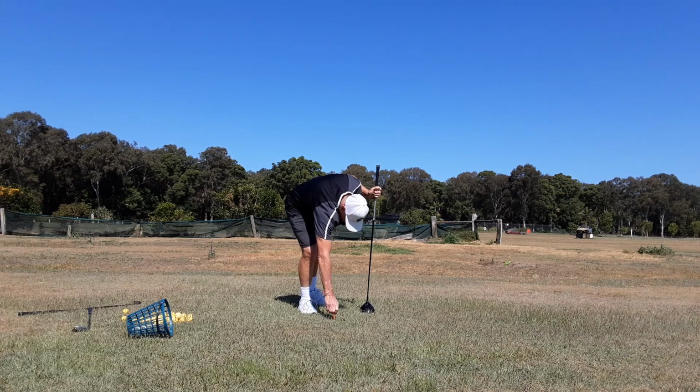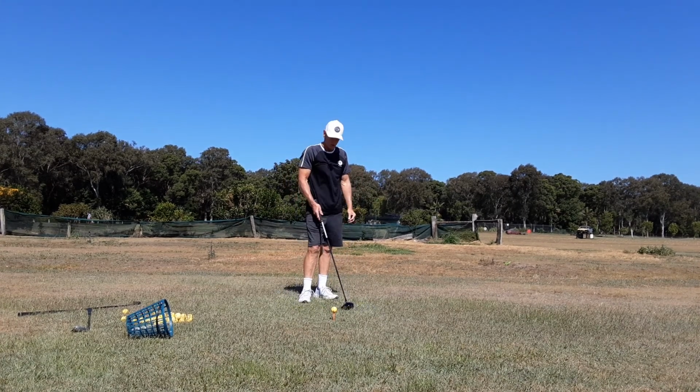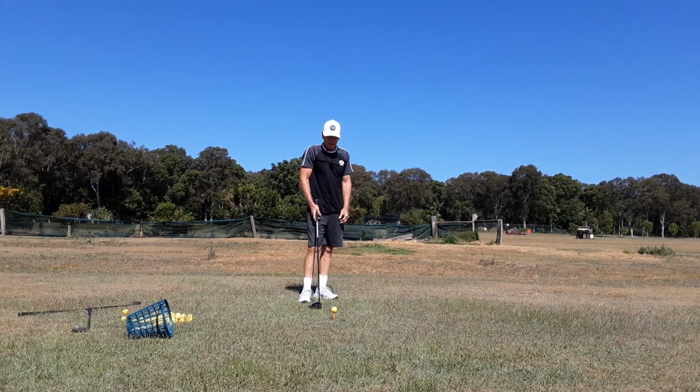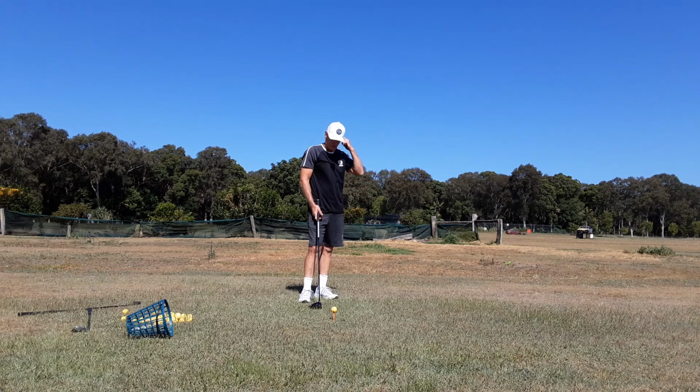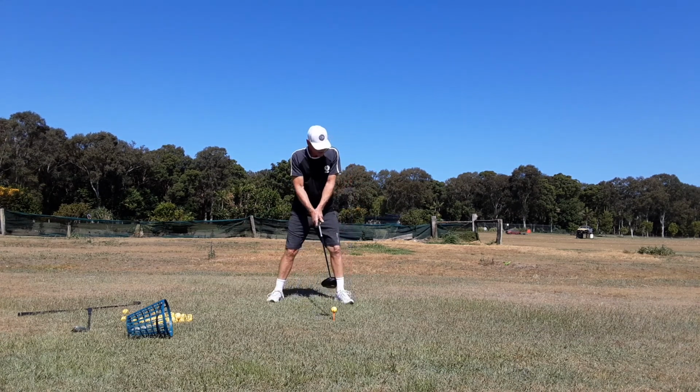See, when you've got a shaft that's this stiff, guys, you really need high swing speed so you can launch it. High launch, low spin. I've got medium launch and low spin. So it's a low trajectory, but it's flat and going hard. Okay, watch this. Come on, Joe.